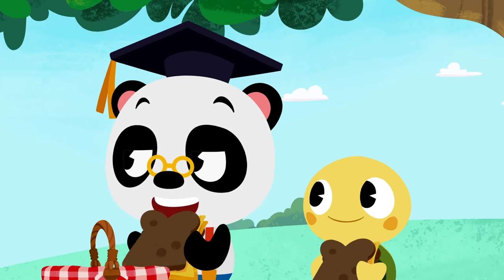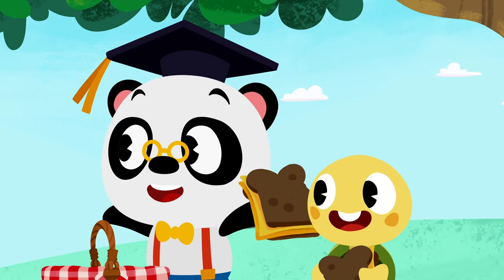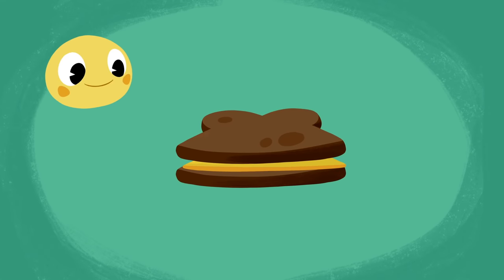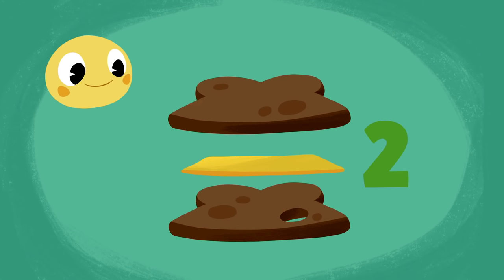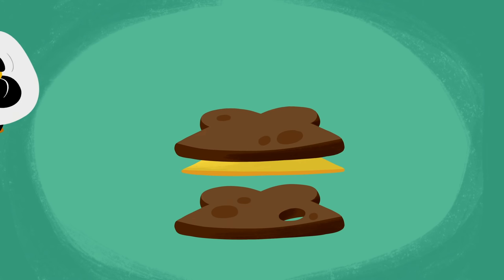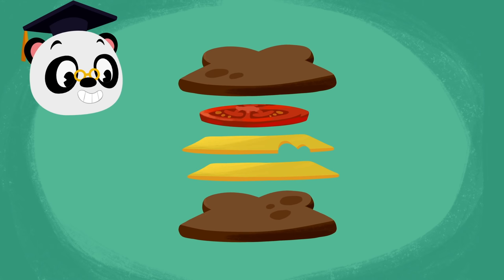Why don't we look at all the sandwiches and see who has less and who has more? We all have sandwiches with cheese and tomato. Let's look at Toto's sandwich. Toto's sandwich has two slices of bread and one slice of cheese. My sandwich has two slices of bread, two slices of cheese, and one slice of tomato.